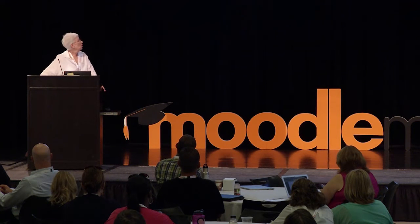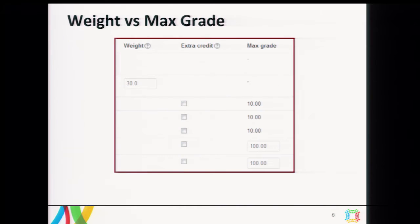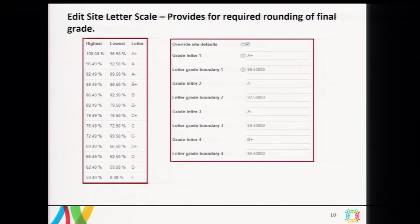Once we get those fixed and things start looking fairly similar, the excellent part about Moodle is if they get the gradebook right and they don't make too many changes as to how the gradebook is going to come together, it can then be duplicated into the next term's courses, which turns out to be a very, very big added value. And the weight versus maximum grade, whoops.